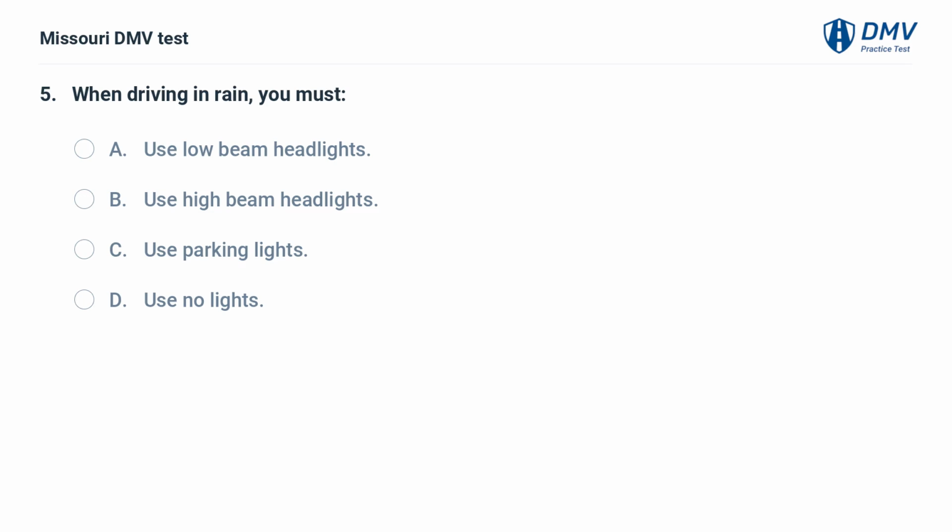When driving in rain, you must: A. Use low beam headlights. B. Use high beam headlights. C. Use parking lights. D. Use no lights.